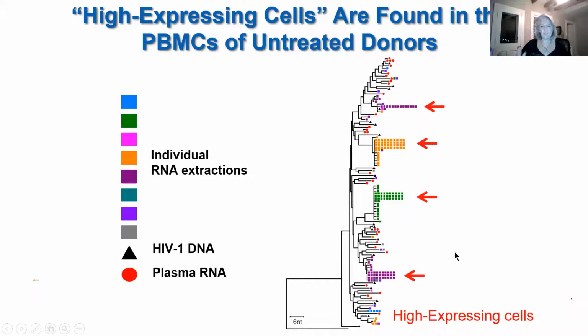And by the way, the reason we focused on unspliced is because obviously when HIV is expressed, you have lots of multi-spliced transcripts, but when you have enough of that TAT produced, that's when you start making these unspliced RNA molecules. And it's those that are required to generate virus particles. And so we think that looking at unspliced RNA really gives us a good look at those proviruses that are really being transcribed at high levels.